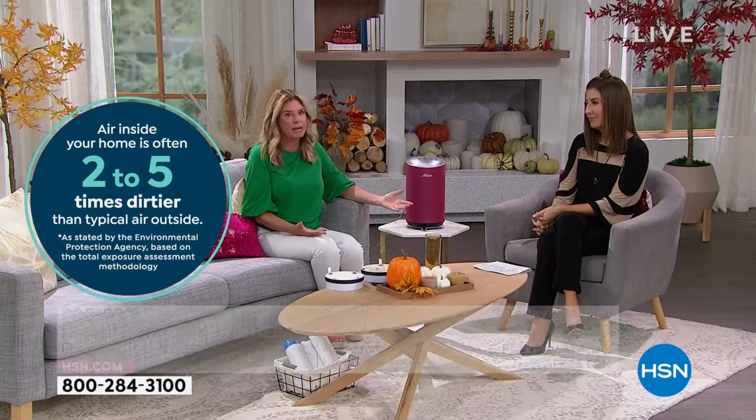Because I think we think, oh, we can control the environment in our house. This is a better way of controlling that. Yeah, but a lot of us don't even realize what's actually in the air. We can't see it, right? Right. And sometimes, well, out of sight, out of mind. But maybe it's time to say, you know what, I have been thinking about an air purifier.